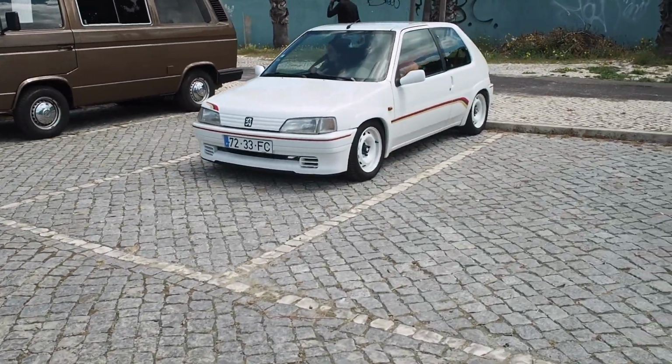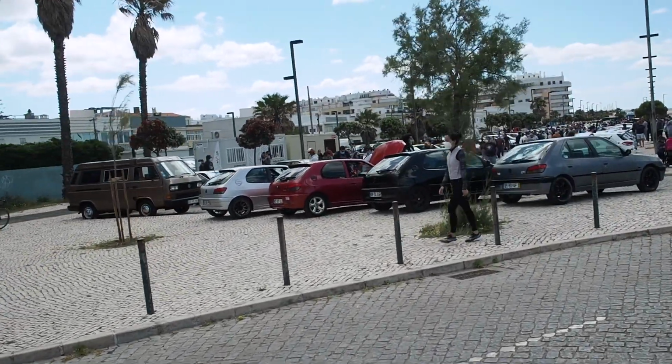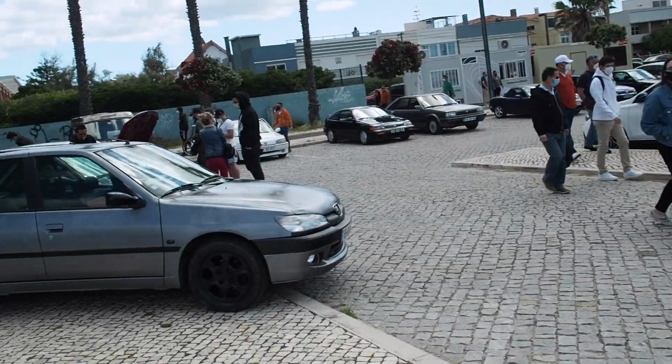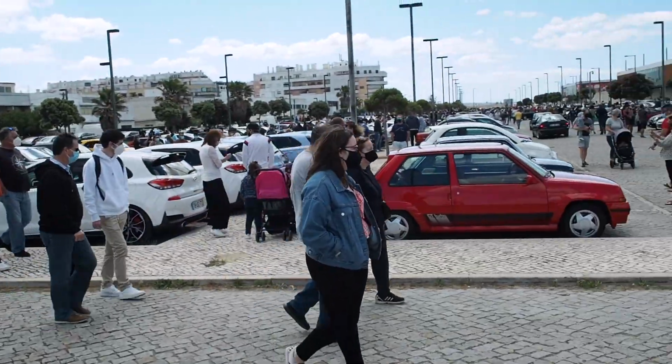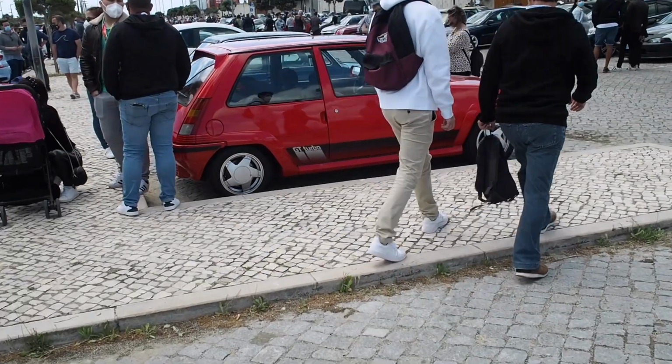106 Rally, Series 1. We're coming to the main one now. There's a hell of a lot of cars here. So I'm going to show you guys a few other bits that are quite nice, that are obviously not VW related. Look at that. That's a very tidy Renault 5 GT Turbo.